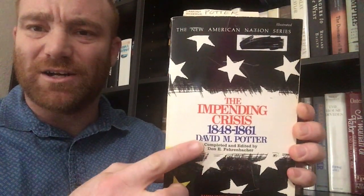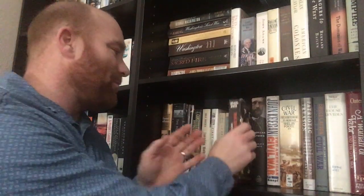This book is on my reading list for this year, my TBR for the year, The Impending Crisis, 1848 to 1861. This is a part of that New American Nation series. It was by David M. Potter, and he ended up dying before the book was finished, so Don Fehrenbacher actually finished it for him, and Potter ended up winning the Pulitzer Prize posthumously. I'm very, very excited to read this book. I've been wanting to read it for a long time, and so I put it on my list of things to do this year.